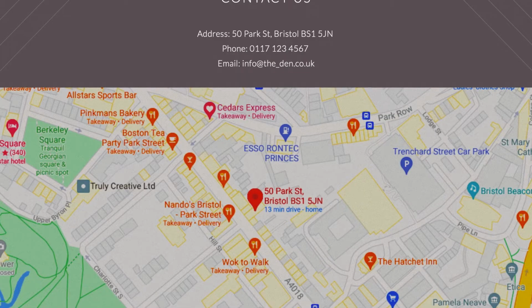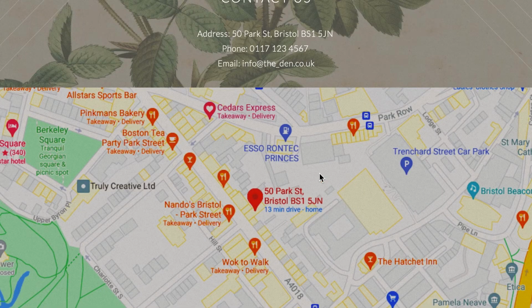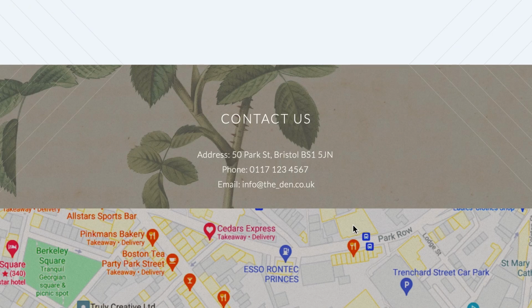At the bottom of the homepage there's also a contact us. So I think that this is one of the areas that I really could have developed further by having an embedded Google Map. So I did try to embed it, but I had some difficulties and ended up using just a still image of a map. But that is something that I think would really benefit the site, so I will look into that further.